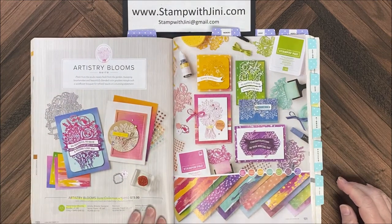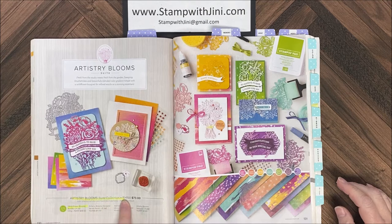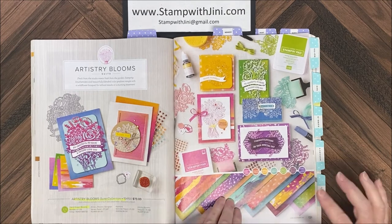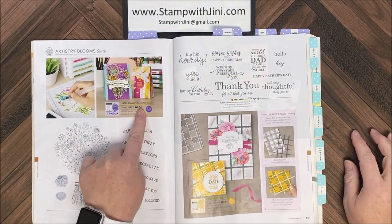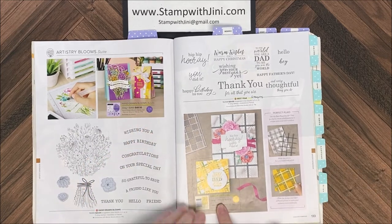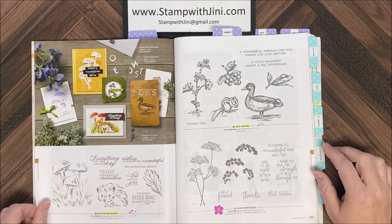Another one of our collections, the Artistry Bloom, is going to be retiring. This is the sweet collection number, but of course you can break things down individually. The hand-drawn bundle, dies and stamp, will be retiring along with the Designer Series paper. On page 132, you've got the bundle again that you'll want to mark. And then on page 133, the Best Year bundle is retiring. The stamp set will continue to be available.